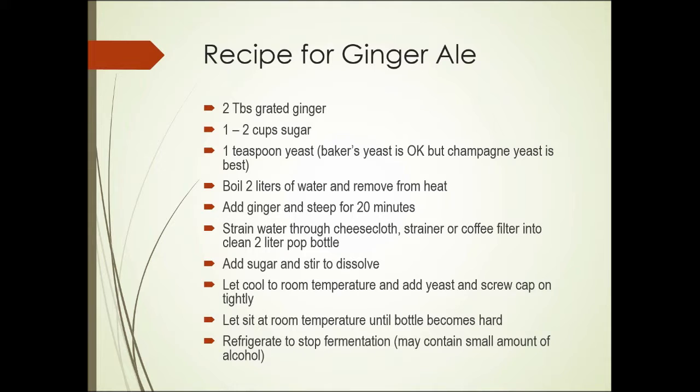Here's a recipe for ginger ale. Won't go over the whole thing right now because you can just look at it at your leisure. But it's actually quite easy to make at home, carbonated naturally using yeast, and worth trying and worth experimenting with.